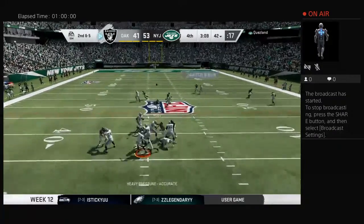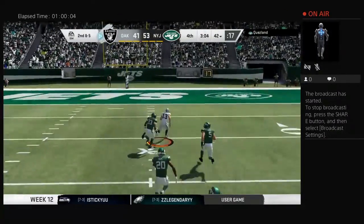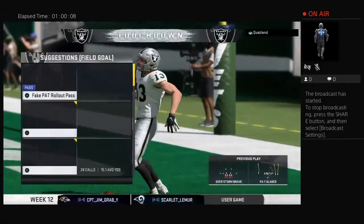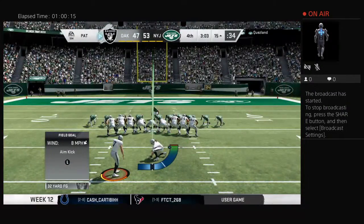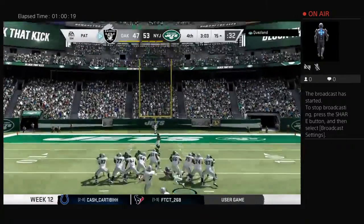2nd and 5 now. Carr, he's going to loft one deep. It's caught inside the 25. And he'll take it into the end zone for a Raider touchdown. Hunter Renfrow with his first career NFL touchdown as his guys are back within a single score.